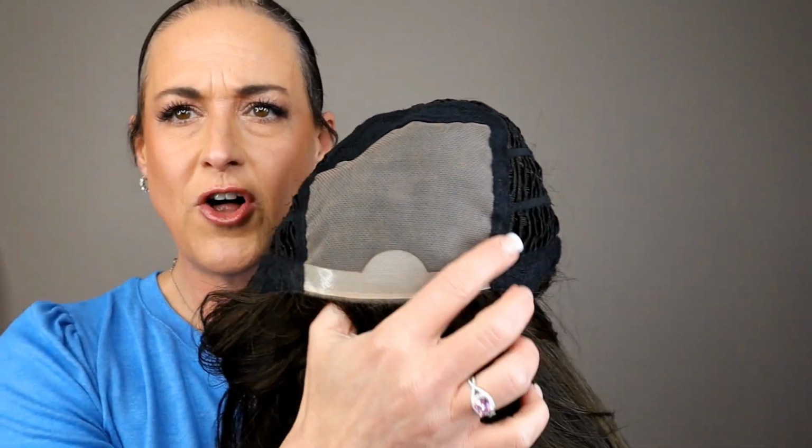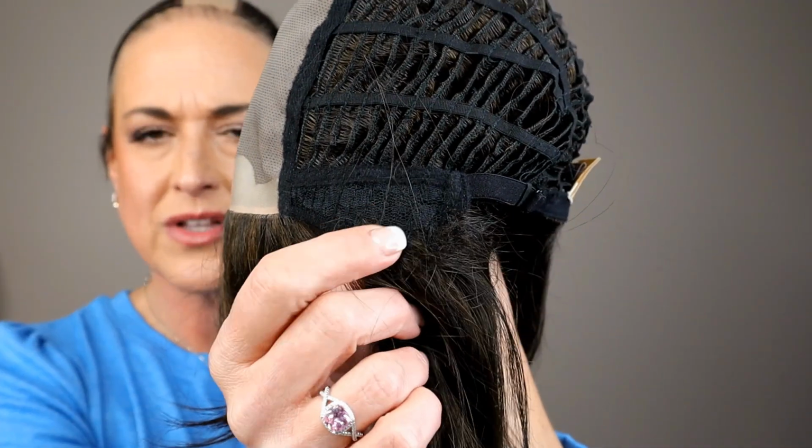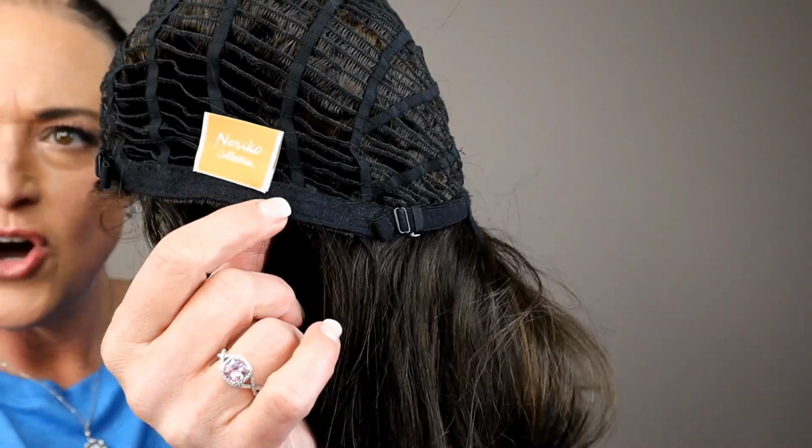So there is a full monofilament top, so you can part it anywhere within that space up there. We have silicone on the front to give you a little bit of extra grip and keep that front right in place so you don't have to use adhesive or anything. We've got ear tabs with a lot of hair sewn in on them. They do not have soft material on them. And then we also have, let me get this flipped here, no extended nape, and we've got pull adjusters, also known as bra strap adjusters, so that you can cinch this in just a little bit if you have a bit of a smaller head size.